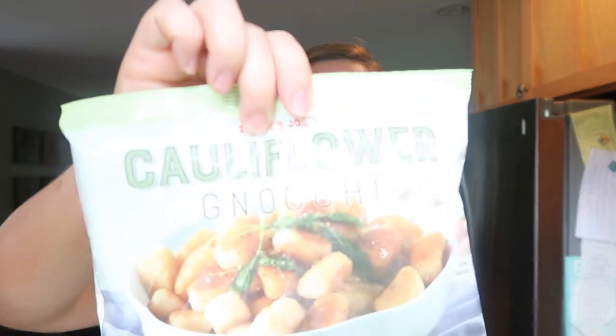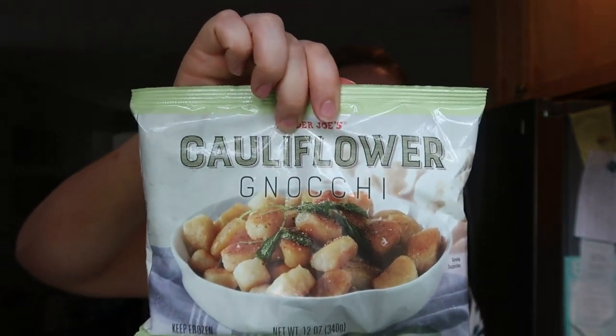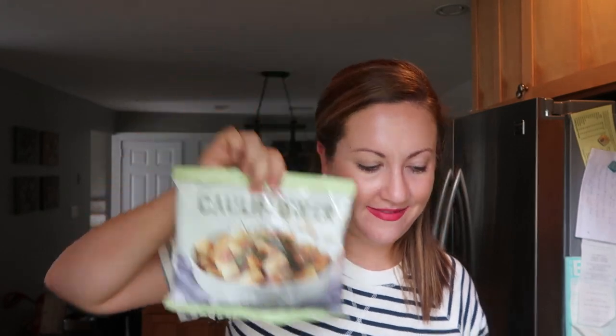So this is another cult favorite from Trader Joe's, their cauliflower gnocchi. I've been eating these for years. I have a video totally dedicated to it. I absolutely love, love, love these. And then this is a newer item that they just came out with. So I'm excited to try it. I'll let you know how it is.